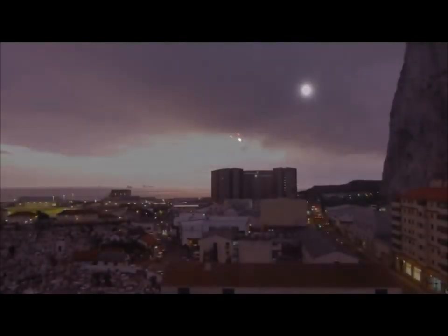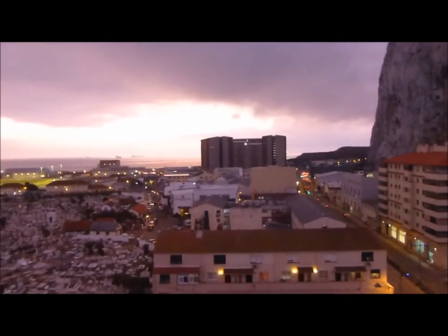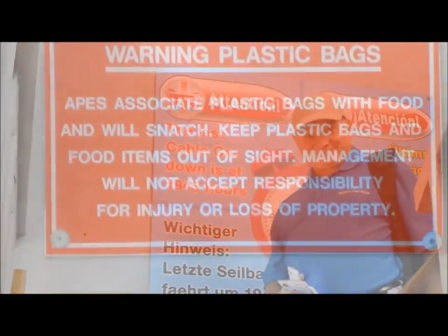It's our first night in Gibraltar. It's the view from our balcony. It's about 8:15 in the morning. Heading up the rock.